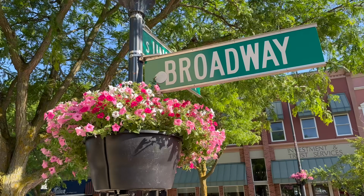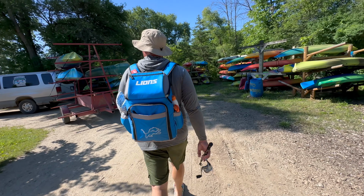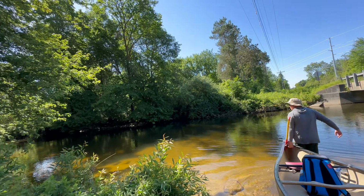Now that we are out on the river and we've really kind of got our bearings here, let me explain everything that we did to make sure that we have the perfect day out on the river. Our day started in downtown Mount Pleasant, where we had coffee before heading out towards Buckley's, where they had our canoe waiting for us. Of course, we could have rented kayaks, but canoeing the Chippewa is the goal.